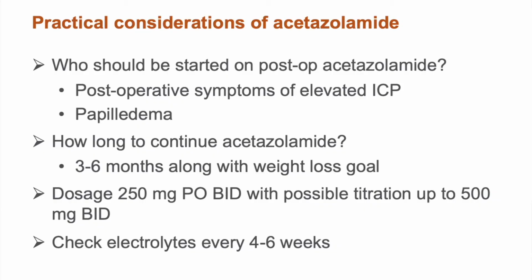So who should you consider starting on postoperative acetazolamide? Well, I think there is some data that links these two diseases together, but obviously there are other risk factors that are associated. So I now only put on the patients who have signs of postoperative symptoms of elevated intracranial pressure. If they develop pulsatile tinnitus, or if they show papilledema preoperatively, those are the ones that I put on acetazolamide and then refer to the neurologist to continue managing it.